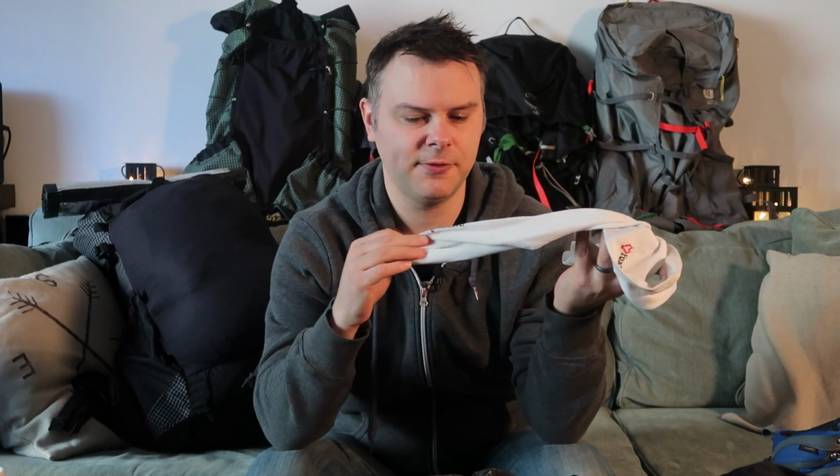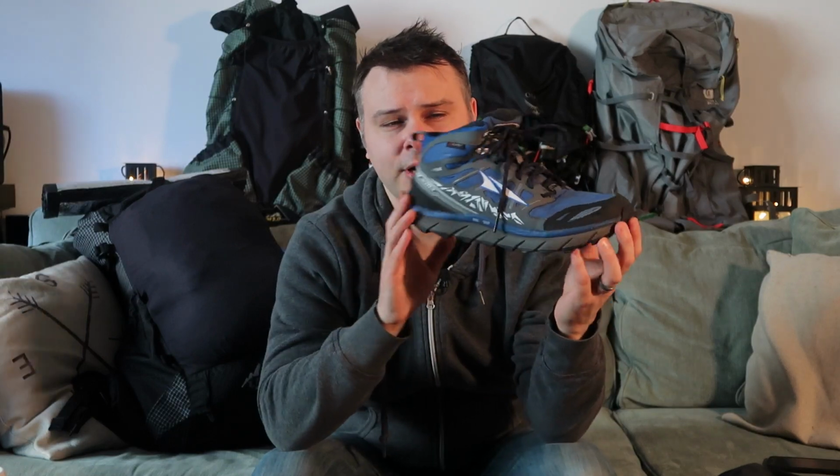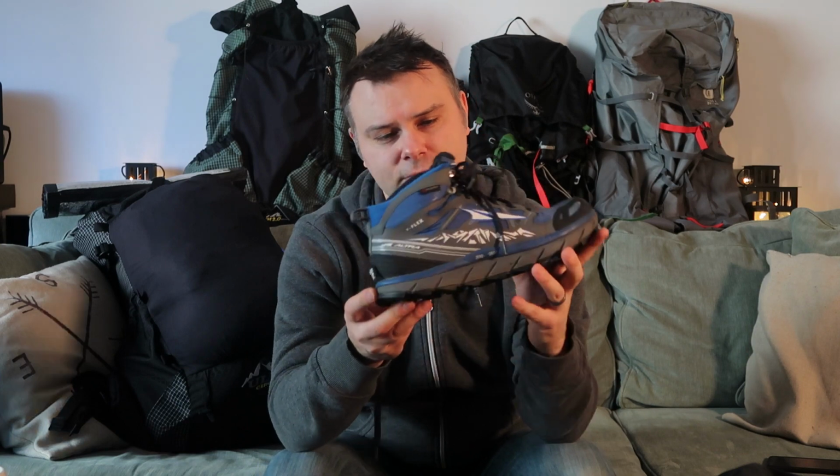So feet. What I wear on my feet is a very thin liner sock. This is the thinnest sock I could find. It's made by Fox River. On top of that, I wear a Rab vapor barrier sock, which protects the insulation sock from getting wet, which is a deck shell waterproof breathable sock, which is also insulated with merino wool. Very warm. On top of that, I wear the Lone Peak 3.0 Neo Shell shoes, which are apparently waterproof, breathable.